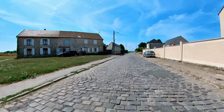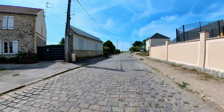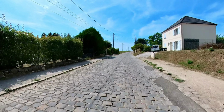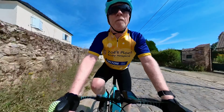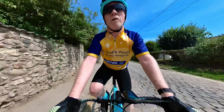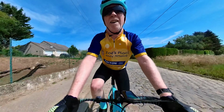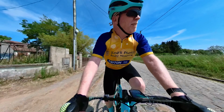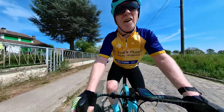I remember one ride I did here, a different time of the year. Crikey, it's already bumpy as hell. A different time of the year, I had to turn back because it was completely flooded down here. Crikey. I don't know how these guys do the cobbled races in Belgium or Paris-Roubaix. Because this is definitely weird and uncomfortable and goes on for quite a while yet. Oh, right.